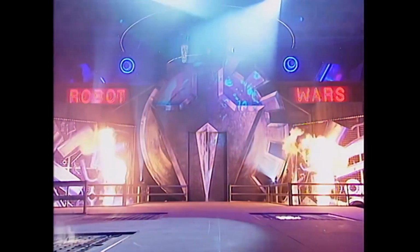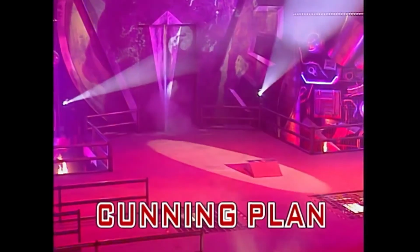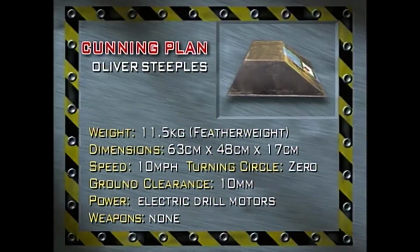From the University of Reading, Cunning Plan. Designed by a Star Wars fan, but Cunning Plan looks nothing like R2-D2 or as frightening as an Imperial starfighter, a defensive wedge with an aluminium steel shell.